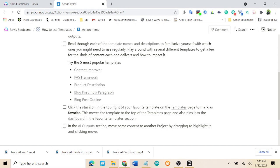Click the star icon in the top right of your favorite templates on the templates page to mark as favorite. This moves the template to the top of the templates page and also pins it to the dashboard in the favorites templates section. In AI output section, move some content to another project by dragging to highlight and clicking move. Yeah, I remember us doing that.